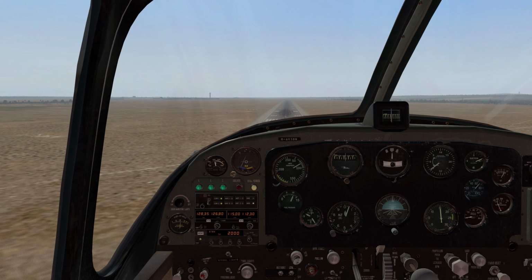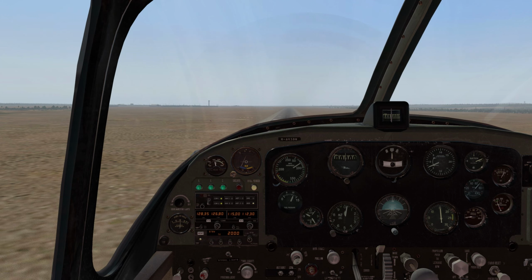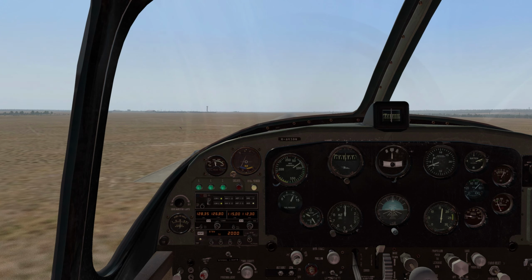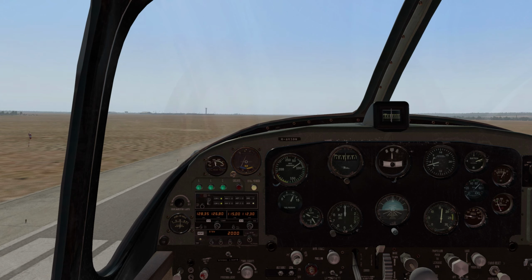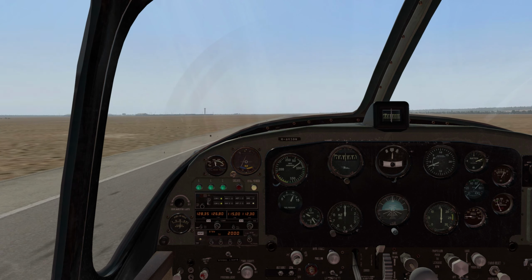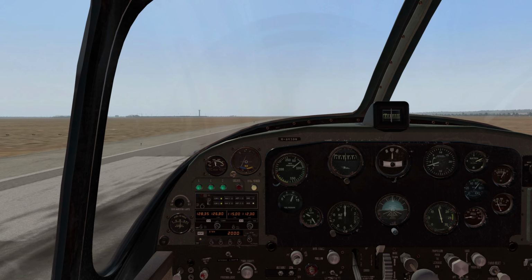75. We're losing speed quickly, though, because we don't have flaps. So let's not slow down any more than that. And a little bit of throttle so we don't descend so quickly. And let's touch down. We are free to touch down. Now we're past the threshold. So we are floating nice and slow, almost too floaty. Throttle's back. And nose wheel off the ground.